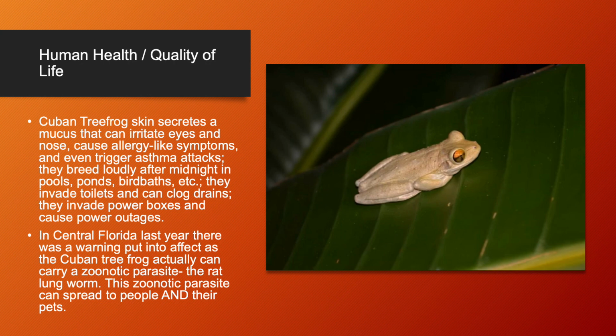Here in Central Florida, there was a warning put into effect as the Cuban tree frog can actually carry a zoonotic parasite, the rat lungworm, and this zoonotic parasite can spread to people and to their pets.